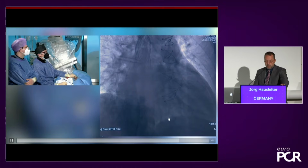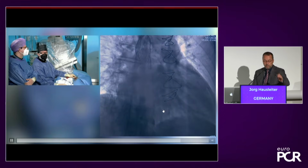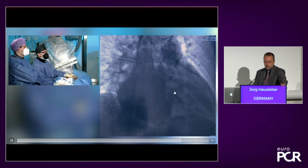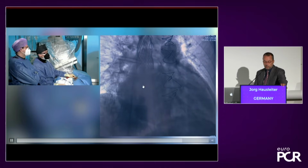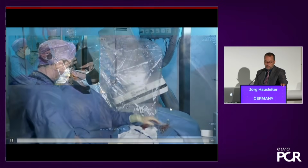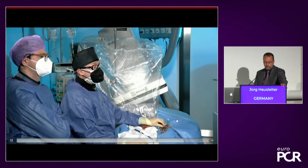Now, how can we assess our procedure? Of course, we can see by echocardiography if we have some backflow into the hepatic vein. Here I'm performing a right atrial injection to see if some contrast is coming back into the upper or lower caval vein. It's not displaying well here, but we had a very good sealing.